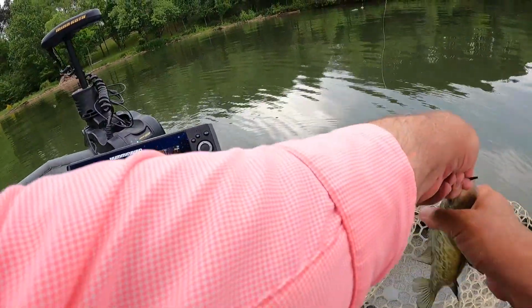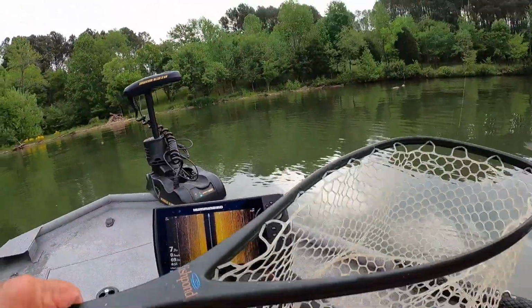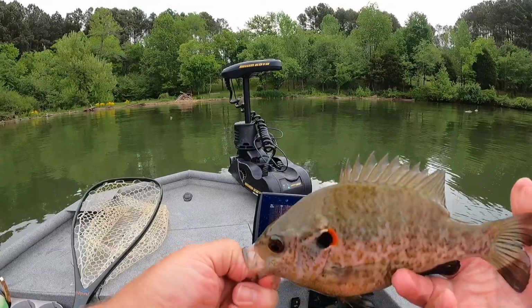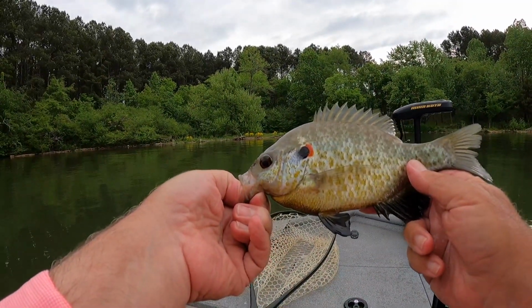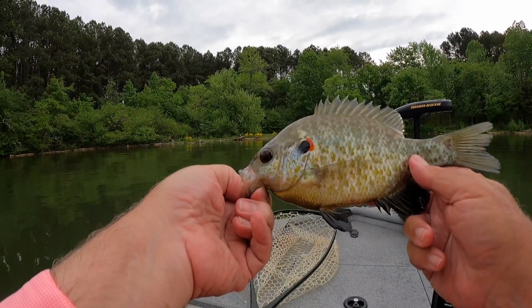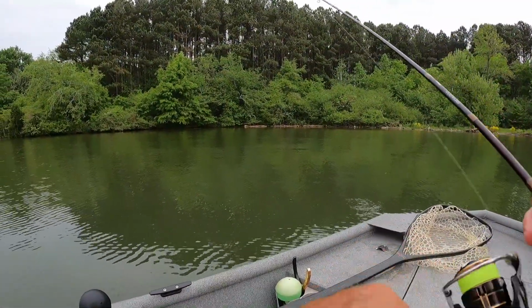Folks, let me tell you about these shellcrackers. These are good shellcracker. Now, here's the thing. These ain't Lake Martin shellcracker. These ain't necessarily Kentucky Lake shellcracker, but they're good shellcracker, and I'm gonna stay here on them all day long. Let's get him back in the water.